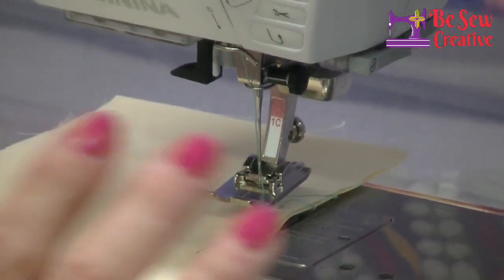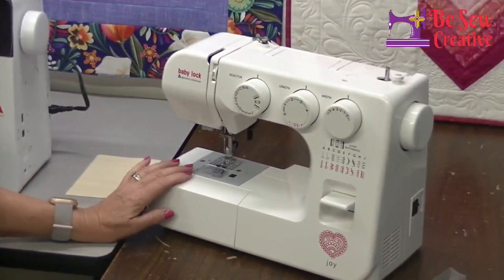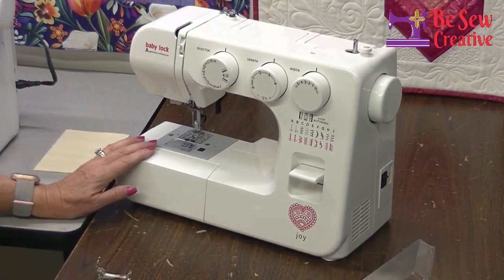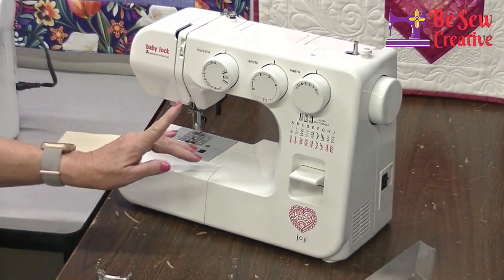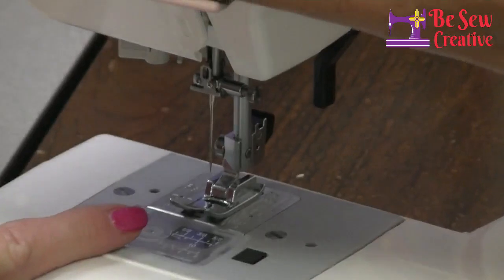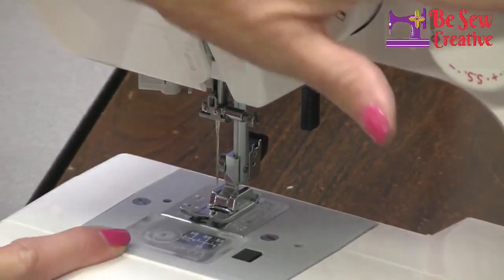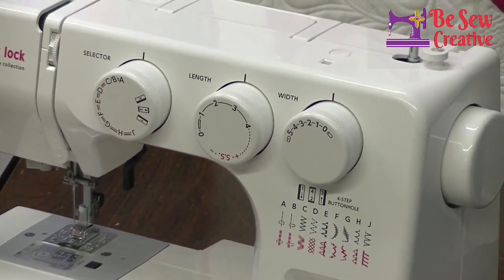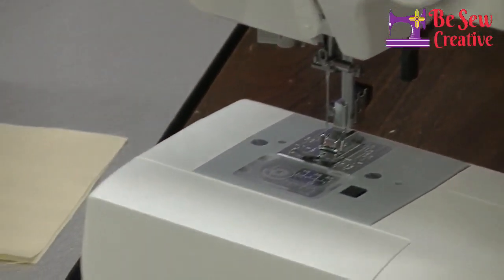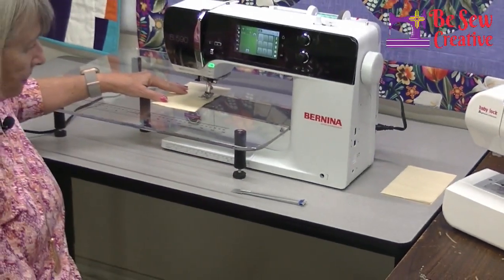And I want to just scan over here for a moment to show you, this is one of our more basic machines here, more of an entry-level machine, a Babylock, but this even has a way to shift the needle over. So if I'm on a straight stitch and I change the width here, you can see I can actually move my needle position over a little bit left or right. So even on this one, even some of the simpler machines have the ability to do a left-right needle shift. So look in your instruction manual and see how to move your needle left and right, and then you can just use the edge of your presser foot, shift your needle over, and get the amount that you want. It's a great little tool.